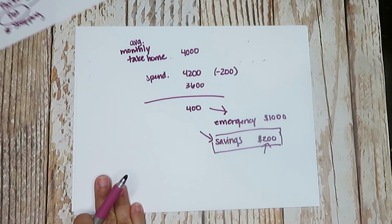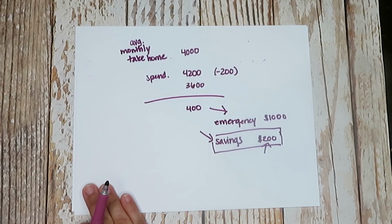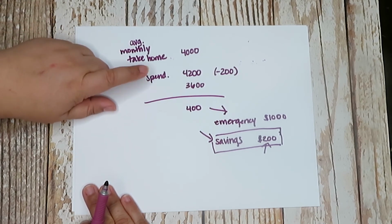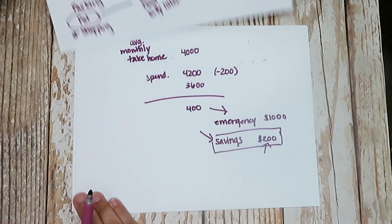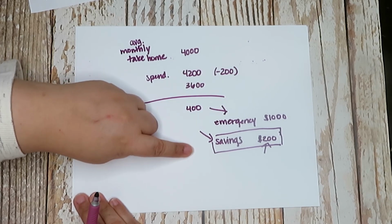Your goal is to figure out all your buckets. Figure out what your average monthly take home is. Figure out what you're spending per month and whether or not you need to make any adjustments. And then figure out how much you have left over and what baby steps you need to start tackling first.